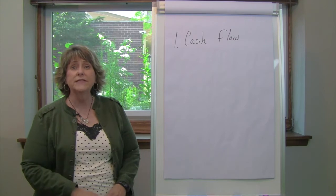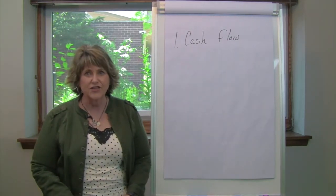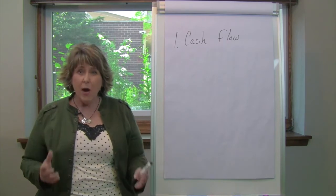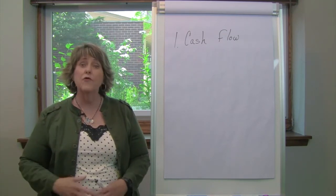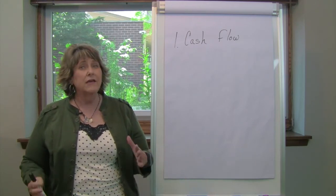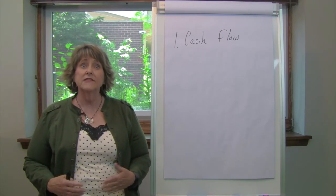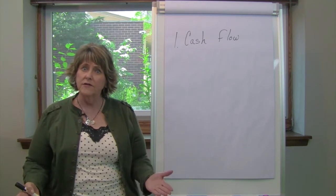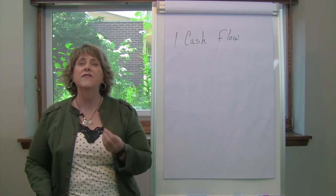So the first thing is cash flow. The strategy that most people are trying to get to, even though they may start with something else like fix and flip, really the strategy that puts the passive income in your pocket is buy and hold. And the whole point of buy and hold is to have cash flow.